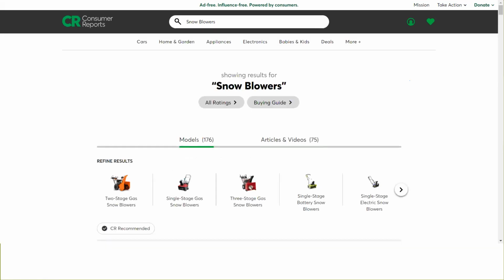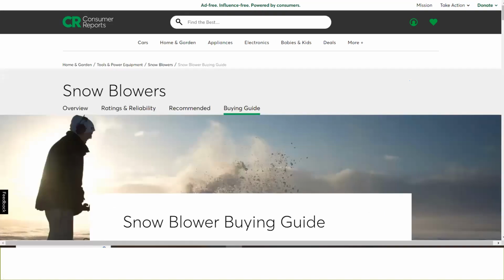This takes you to the search results. It takes you to the search results before taking you to the overview page when you use the search box at the top of the page. And you can refine the results immediately right here. So if you know you're going to look at a gas snowblower or a battery snowblower or a single stage, 2-stage, 3-stage snowblower, you can immediately go to the information on those products. But I'm just looking for snowblowers, so I'll just go to the buying guide. And then it takes me to exactly the same buying guide from that other search.